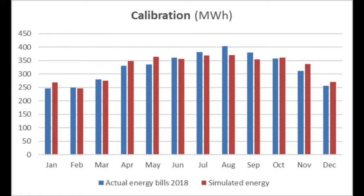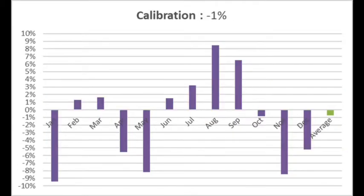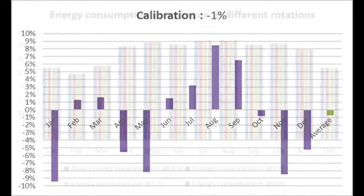The following graph plots the actual monthly consumptions against the model-generated consumptions. The model was calibrated to 1% difference. The negative sign indicates less consumption by 1%.